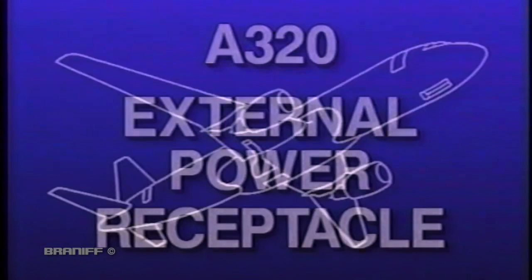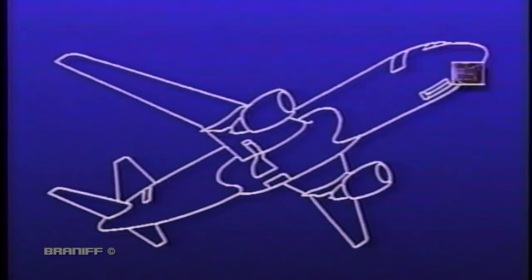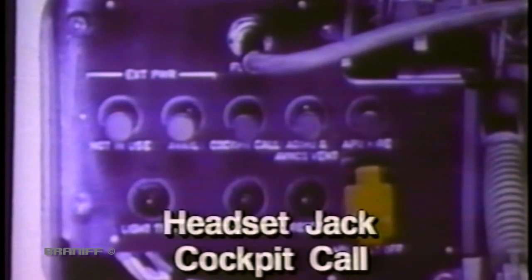The external power receptacle is located forward of the nose landing gear on the underside of the aircraft. The access door is marked accordingly. There are 3 systems available to the ramp agent in this panel. The external power lights and cord receptacle, the headset interphone jack and the cockpit call button, and the APU fire light and emergency shut-off switch.